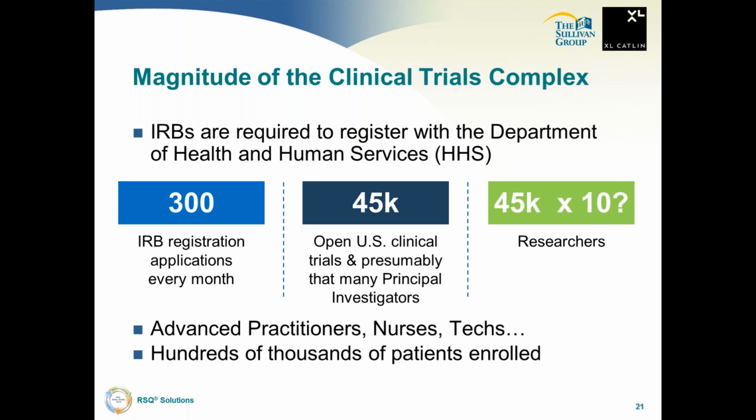Now, let's do a little bit of math here. And here's clinical trials complex again. I told you we'd be coming back to this, and maybe I didn't make it up, and you can tell me that in the Q&A later. But I couldn't think of a better term. Maybe you can. It's the size of the research community. So IRBs are required to register with the Department of Health and Human Services, and they have 300 registrations a month.